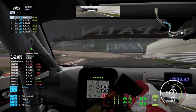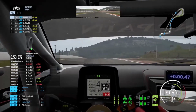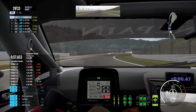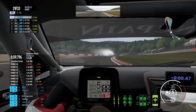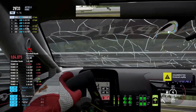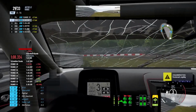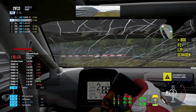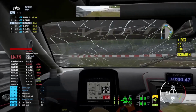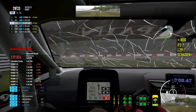Lap 29 and the point where my race changed. Nein! Nein! You better come in. It looks like you sustained suspension damage, so we need to have a look at it. Nein! Total Schaden.